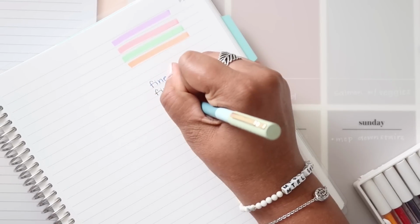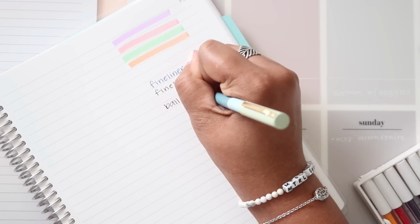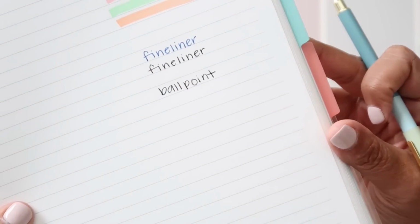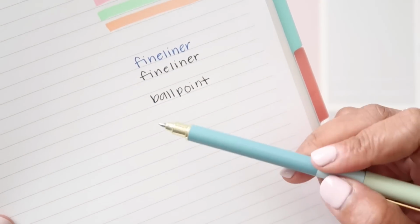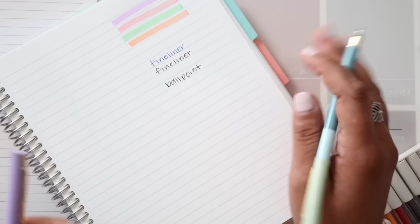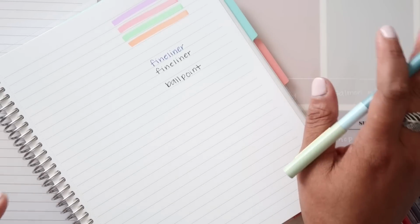They write like ballpoint. They're gloppy. They're not very consistent. If you look closely on mine, they're just not the greatest. It's thicker on one part, and they're just goopy like your typical ballpoint pen. Like gel would never. Gel would just never.